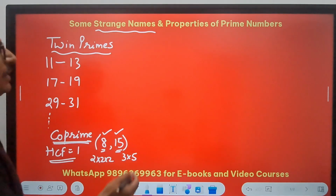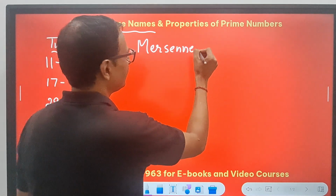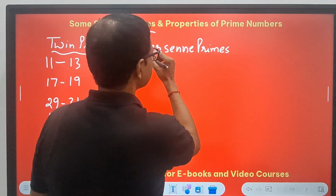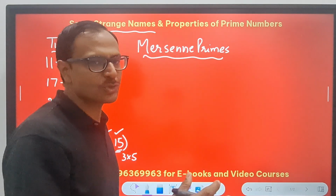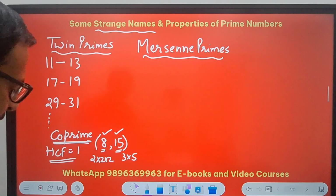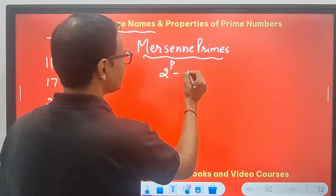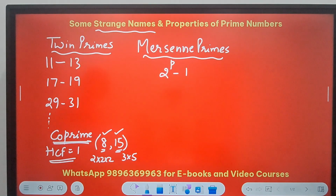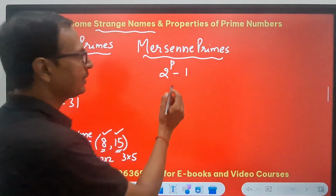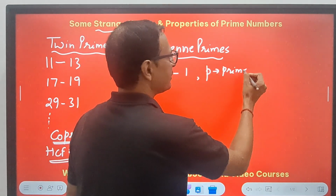Then next up we have a strange name here, Mersenne primes. I may be pronouncing it wrongly, but you can check on Google. What are Mersenne primes? Now again, it has to obey some property, right? And Mersenne primes also obey one such property. So any prime number of the form 2 raised to power p minus 1, where this number p is also prime, is called a Mersenne prime.